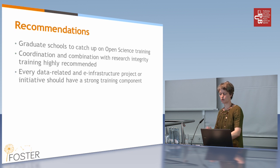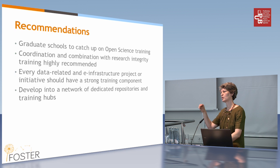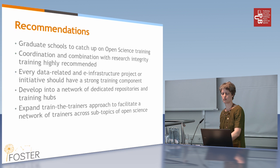Every infrastructure, I think that's natural, should have a training component. And it would be really good to start with this now existing network of trainers to build a real network of training hubs, to have centers where this expertise is located, that they work very closely together.